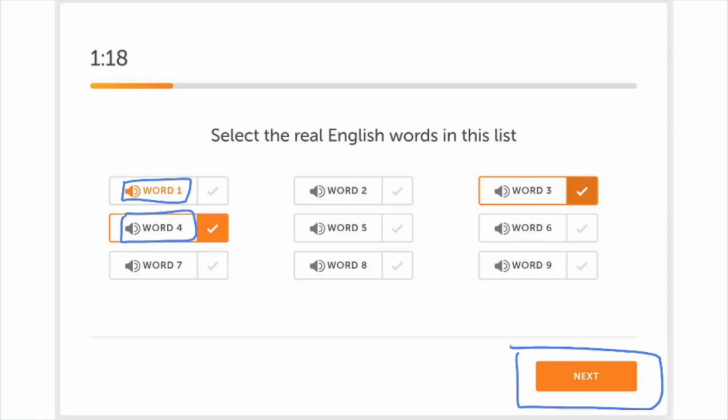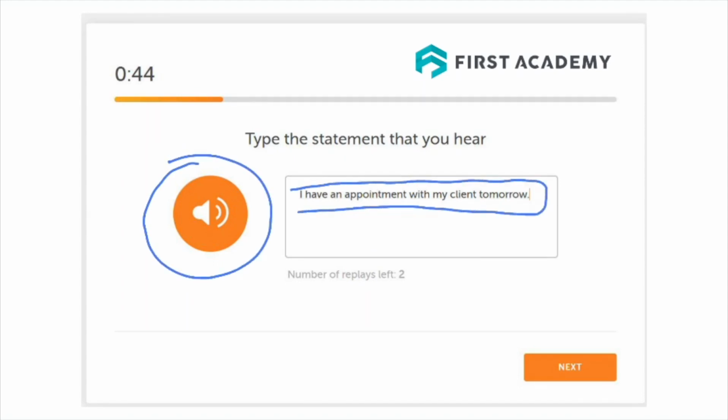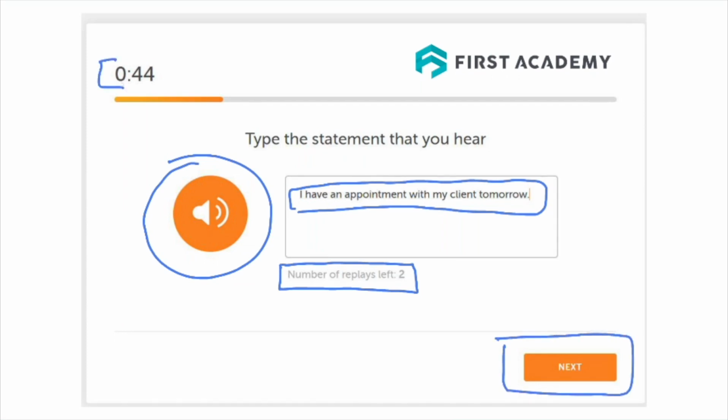click next. The next question type is a logical extension. Not only are you expected to hear a particular statement, you're also expected to type that statement down. So the statement is played and you get to type it down. If you don't understand the statement the first time, please remember you have two replays. So you can replay the statement only 2 more times. After that, you'd have to type in whatever you remember and then click next. Please remember that this is a timed task.